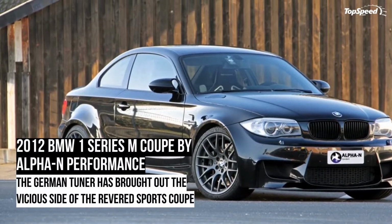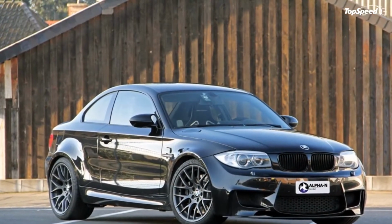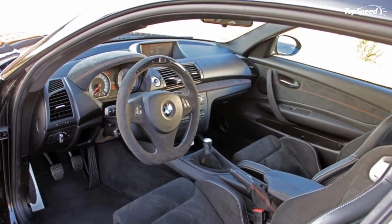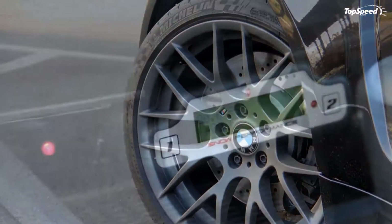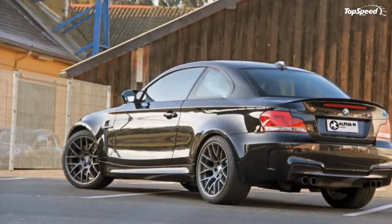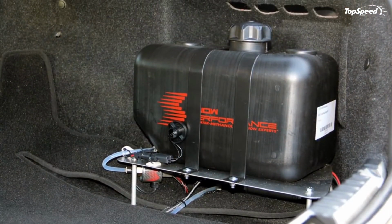Exterior. There are no notable exterior upgrades on the 1 Series M Coupe other than the front splitter and rear spoiler lip that are actually BMW performance parts. With those two components already in the mix and helping improve downforce on both ends of the car, Alpha N Performance ultimately decided to leave the exterior of the coupe alone, adopting what I presume to be the "if it ain't broke, don't fix it" strategy.